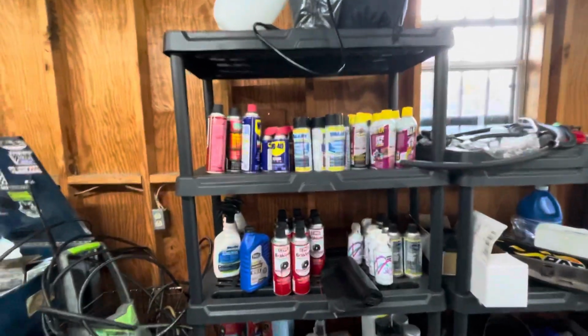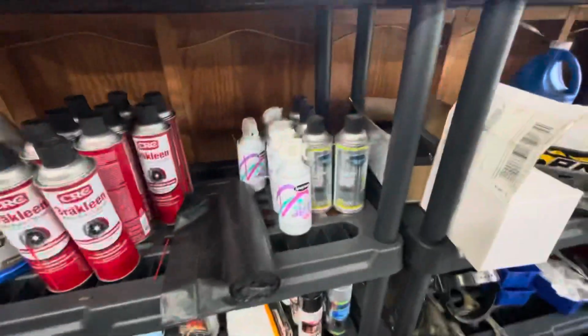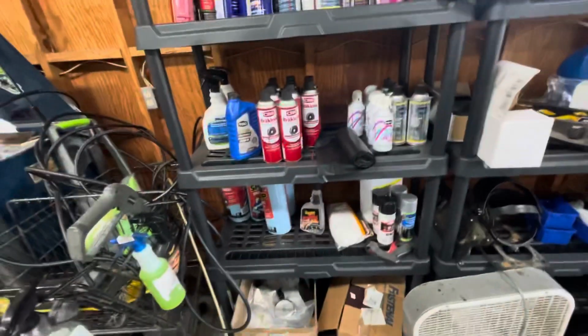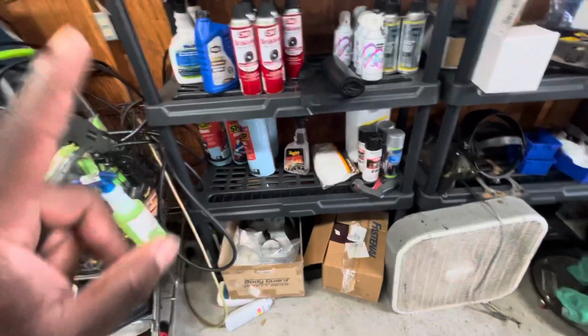Obviously it needs to be refilled, but some brake cleaner, a little bit more brake cleaner, some degreaser, and some Molly spray and different things like that, just to help me out from having to run to the store. Running to the store will definitely slow you down completely.